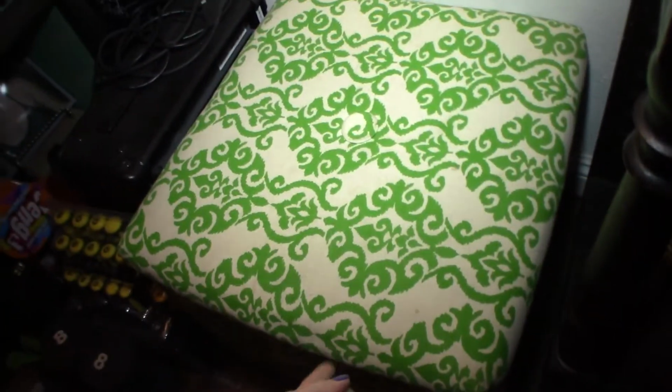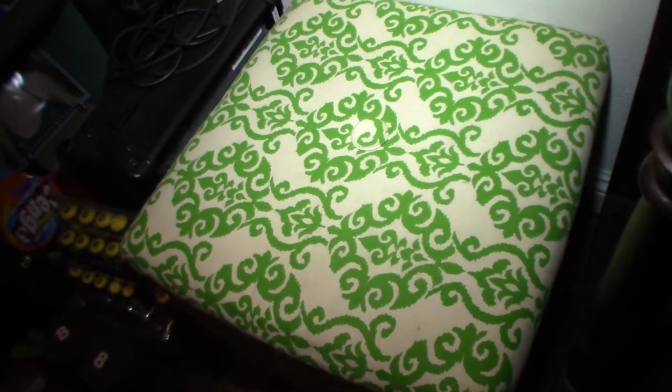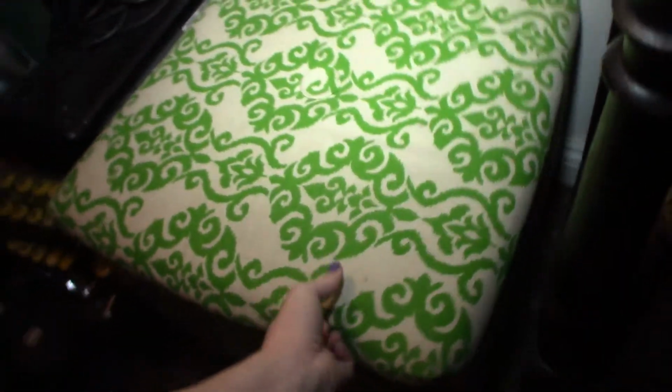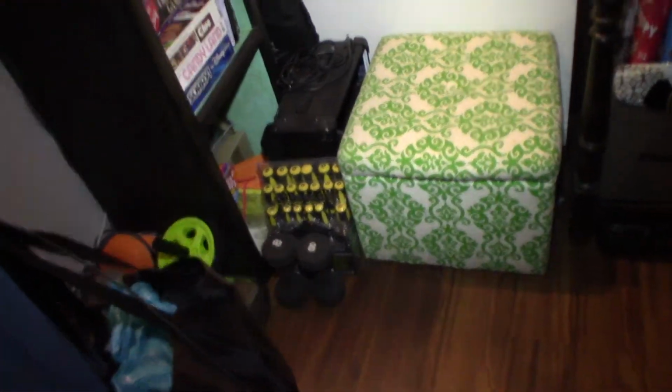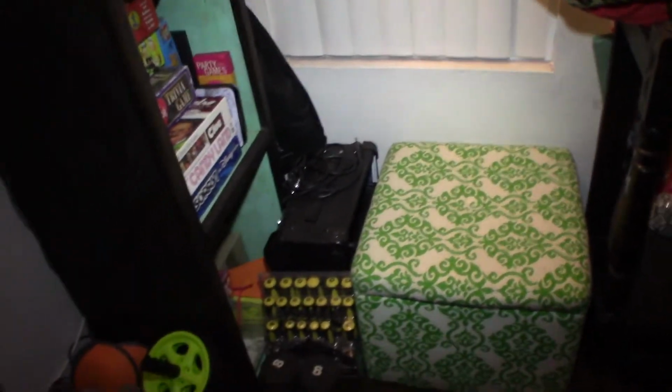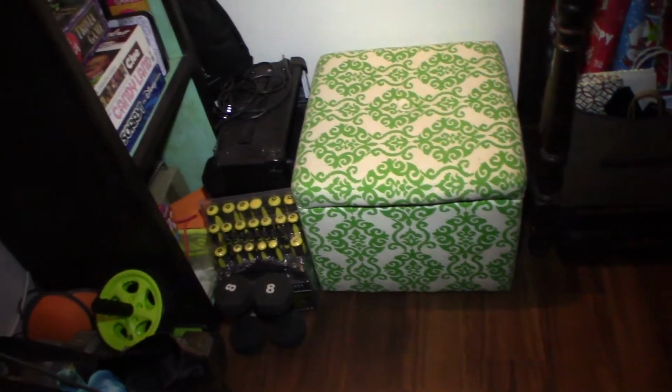And then this is a storage little, I don't know, like a stool or a seating bench, and inside there's blankets and a heating pad, anything like that. So that's another huge tip that I have: anything that you're going to bring into your apartment, make sure it has more than one purpose, because that will super help you keep things organized.